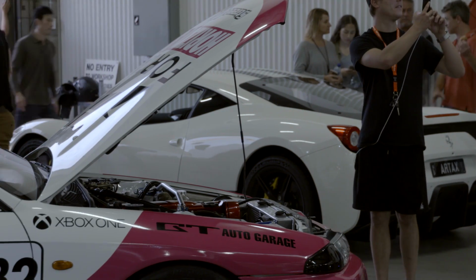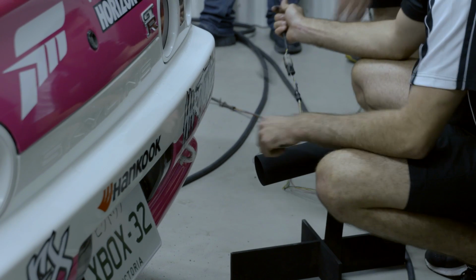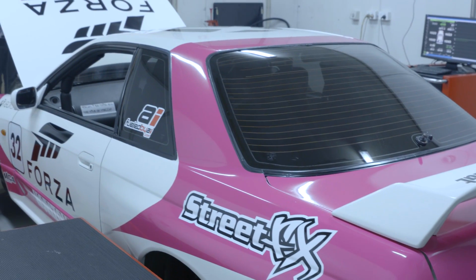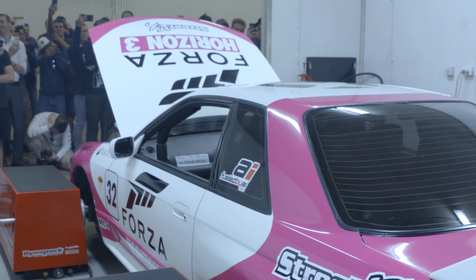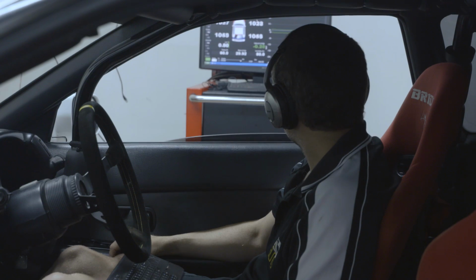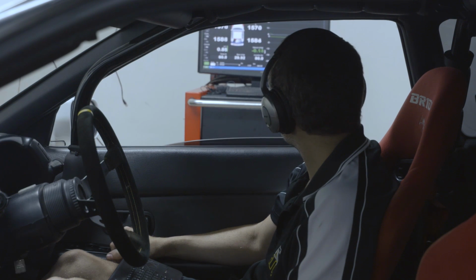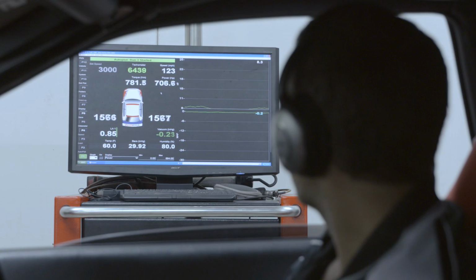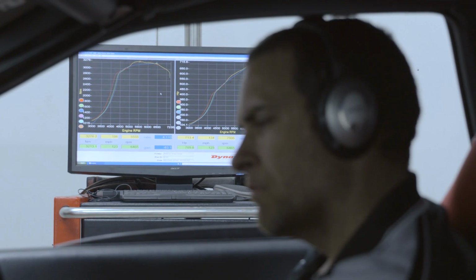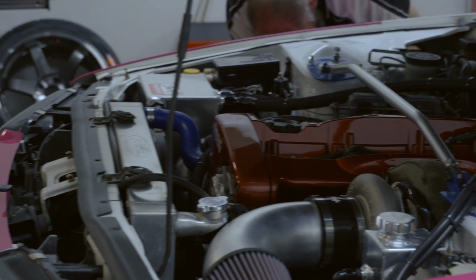The guys at GT Auto Garage made the deadline and the car was ready for the Dream Machines Dyno Night. With the extra capacity, the GT-R pumped out over 600 horsepower at the hubs on only 18 psi, and 27 psi saw a massive 720 horsepower at the hubs, although the ignition system was at its limits.